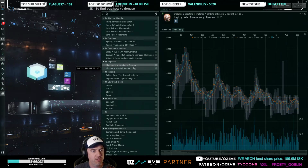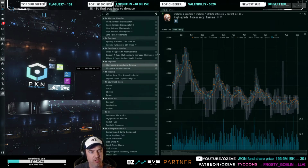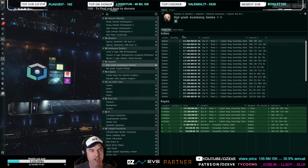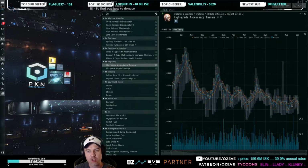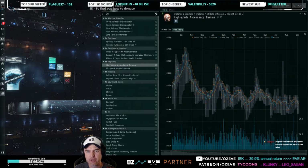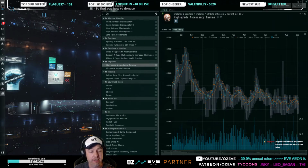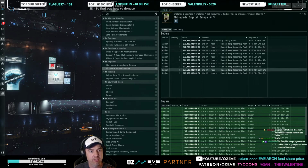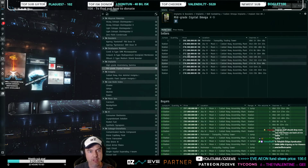In terms of implants, there are two implants that are trading low in terms of the 52-week average, and also not very available in the market. I used my tool to identify these items. So the high grade Ascendancy Gamma and the mid grade Crystal Omegas, you can see there's not a lot of them left in the market.